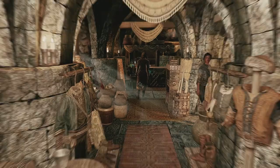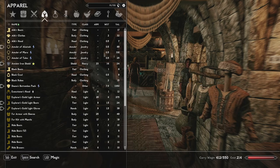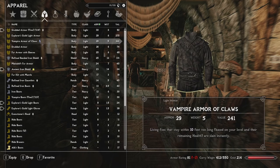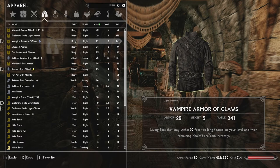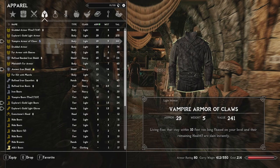So obviously they've got a ton of stuff. But before we do that, I actually want to go through and look at all my armor stuff, because I want to go through our spoils here. So I saw this one, the Vampire Armor of Claws. So people just straight up die within 10 feet of us, which is hilarious. It's only 1 point lower in armor rating, so I think that might be worth it. I honestly don't see like an enchantment charge or anything, so I don't know if that's just permanent.